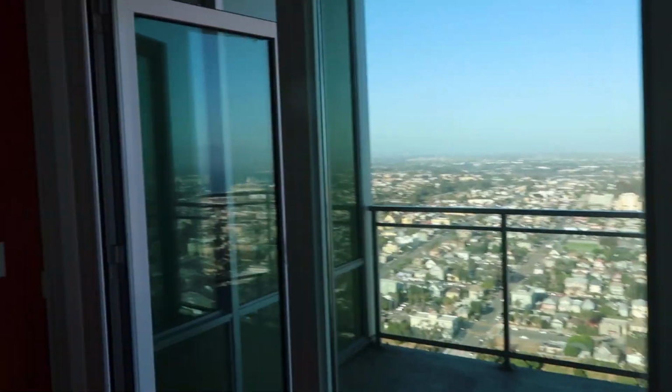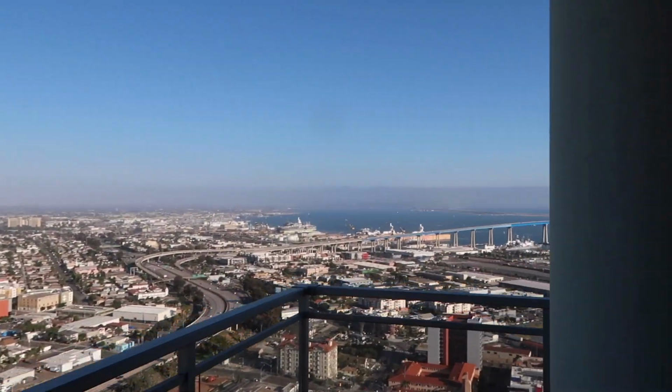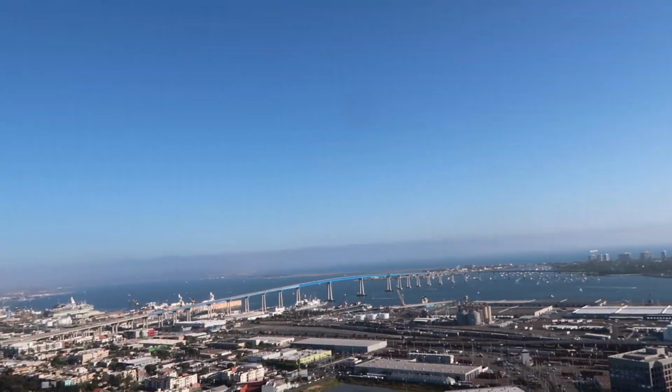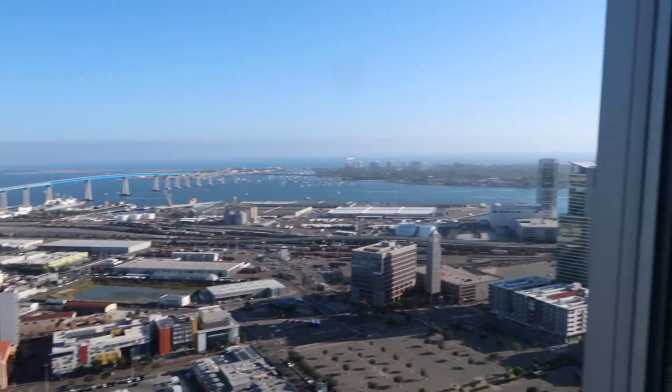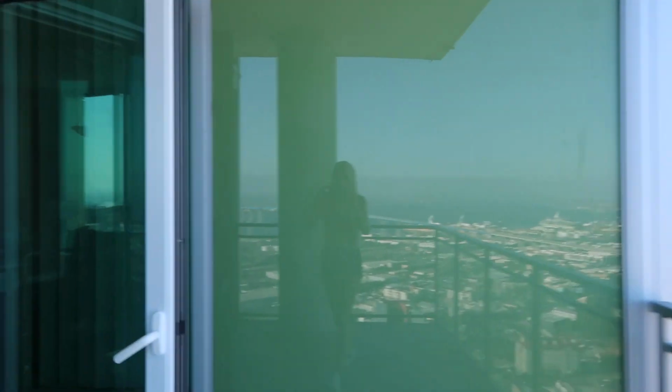And then it's gonna be loud out here, but here's the balcony. Yay! Imagine if I literally just dropped my camera down there, I'd cry. I wonder how they clean the windows up here. That would literally be the worst job ever. What the hell? No, thank you.